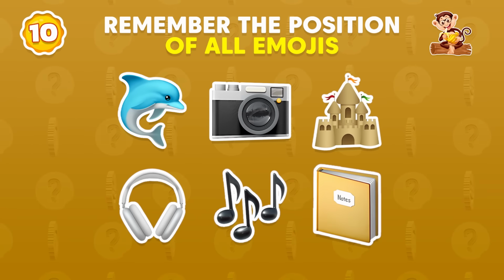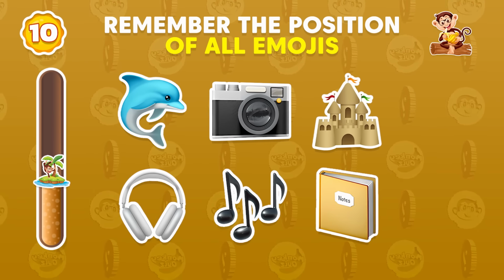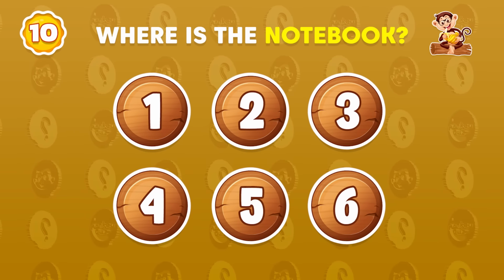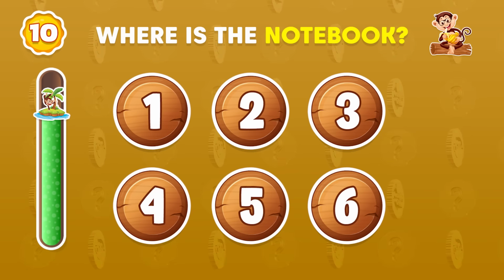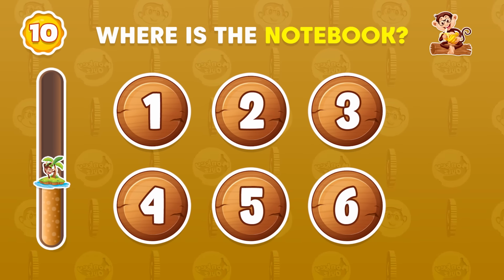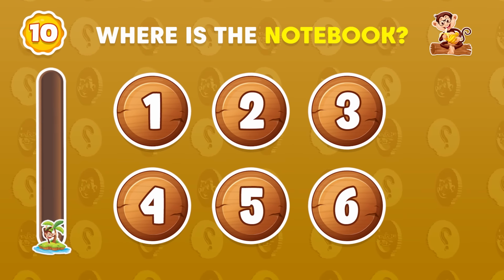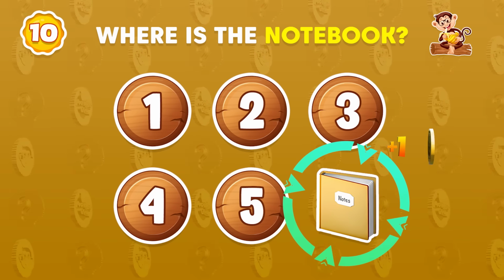Try to memorize where each emoji is positioned. Where is the notebook? The notebook emoji is located in the number 6 position.